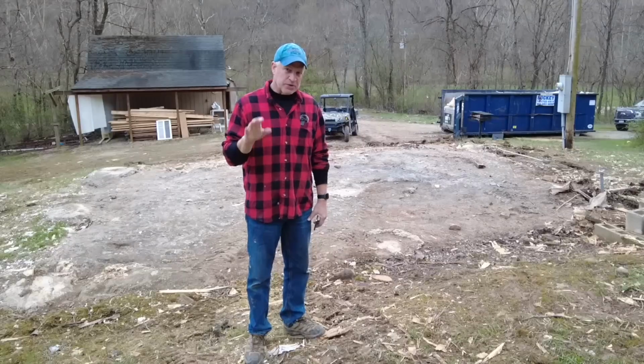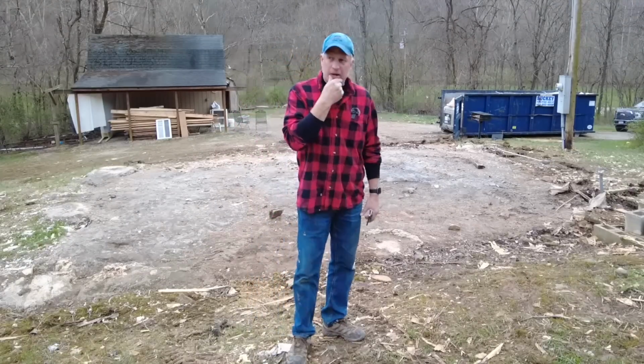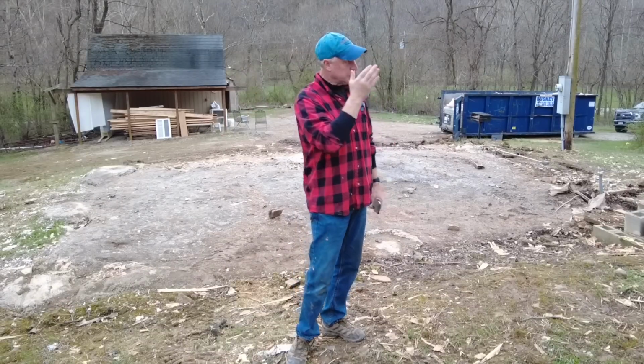I wish the excavator could have come out here while we were out here in case he wanted us to do something else. I have a feeling that some trees are going to have to come down, and if he told us to take down some certain trees, we probably could have taken care of it now.